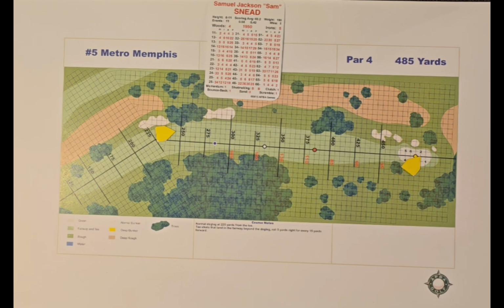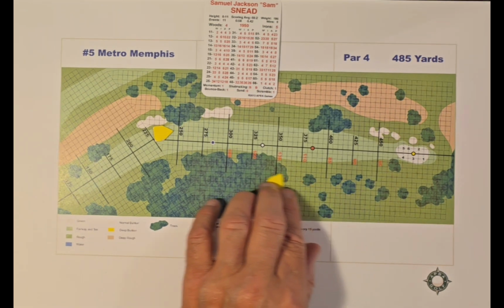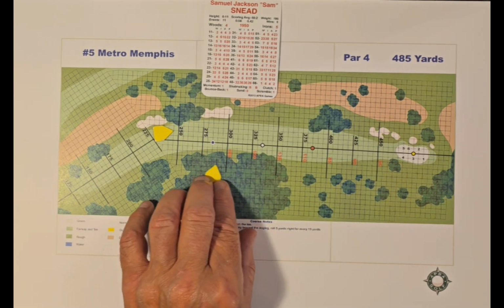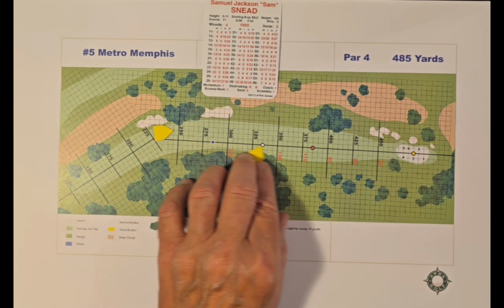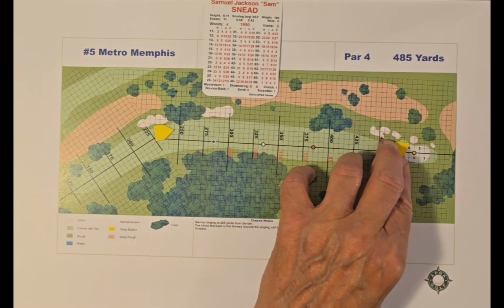So a 22-3 with the 5 wood, hits it 235. So 5, 105, 205, 15, 25, 235, L10.